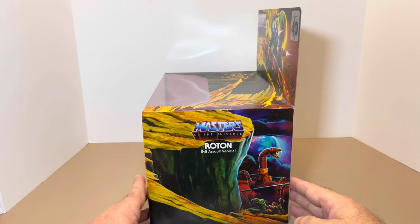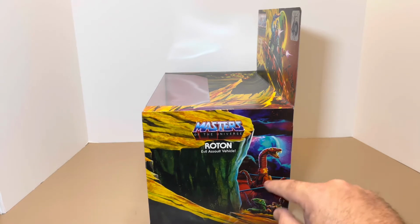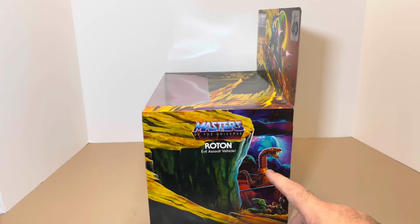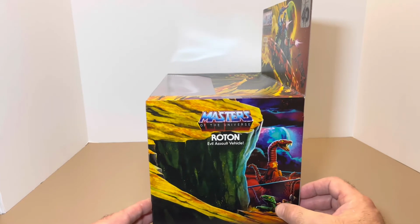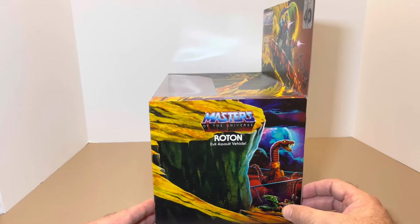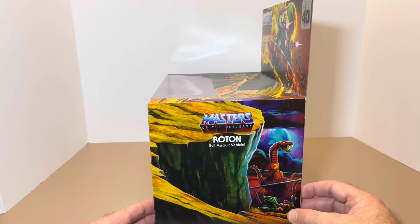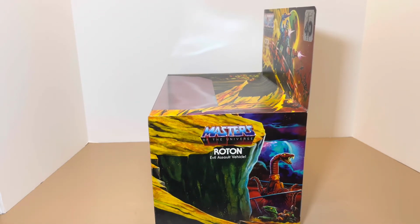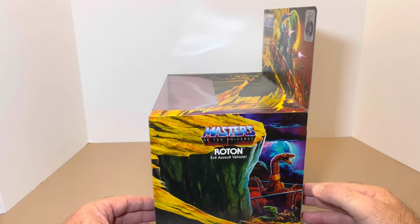And then right here, we see the Cobra, we see the snake from the Eternia playset. It's chained up there off to the side. And then down here, we get He-Man on the Road Ripper. We know we're getting the Road Ripper with the Mechanek character. And that'll be a two-pack exclusive, I guess, coming at some point next year. Masters of the Universe Roton Evil Assault Vehicle.